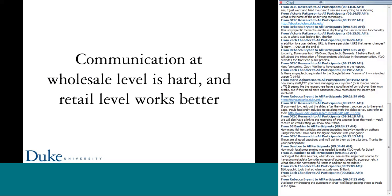Communications targeted to individuals were also very effective. The customized email notifications that I showed earlier get a really good response. And then offering to go to someone's office or department meeting to work with them on their specific needs is always more welcome than a generic training session with a broadcast announcement.